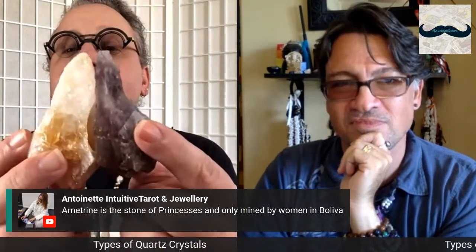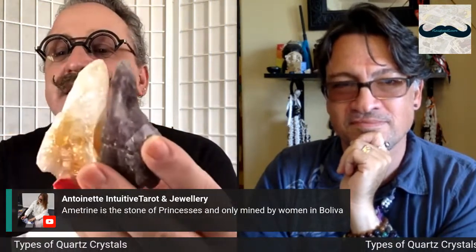Amethyst is the stone. Ametrine, yep. Ametrine is amethyst and citrine in the same rock. Wow. Yep. That's nice. So instead of it being two separate points like that, it'd be growing together. That's incredible.